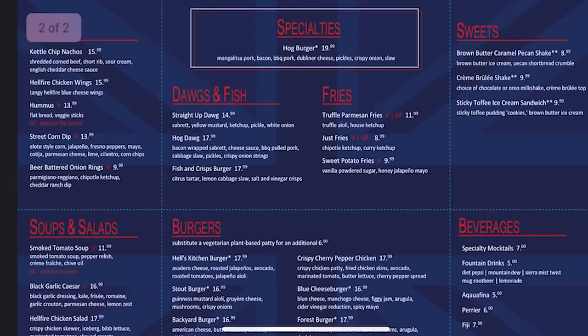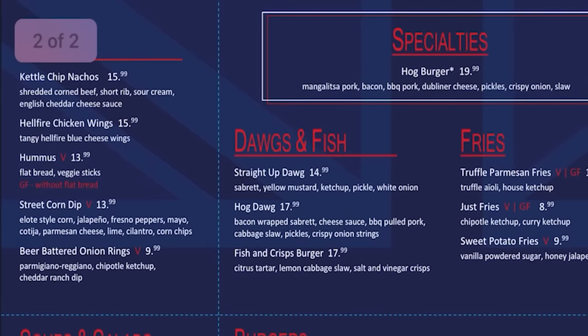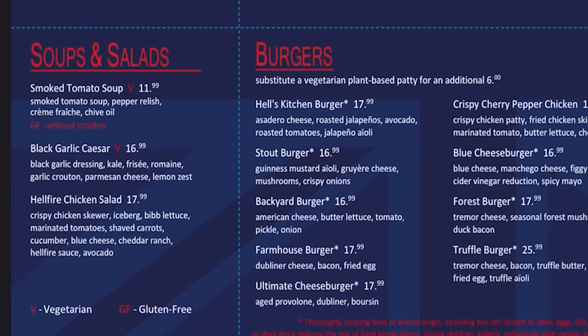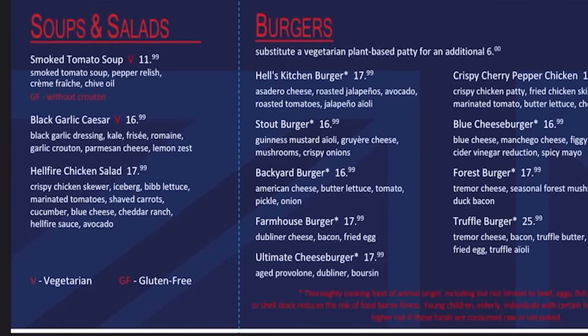Let's talk about the menu, because there's a lot of good things on that menu if you want some snacks, just coming in for some beer and a snack. They have delicious kettle chip nachos, hellfire chicken wings, street corn dip, and of course, beer battered onion rings. Ooh, those sound really good. We also have some great soups and salads too. They have smoked tomato soup, black garlic Caesar, and hellfire chicken salad.